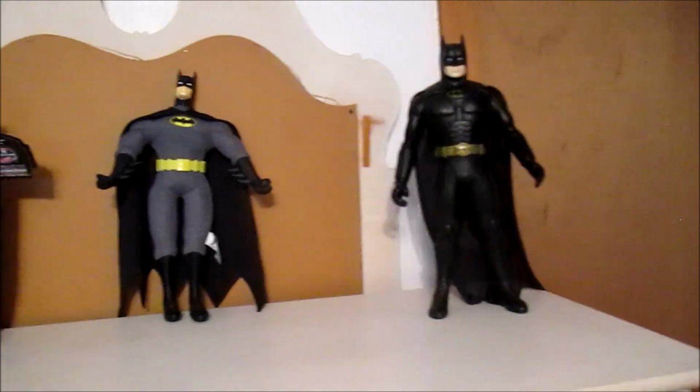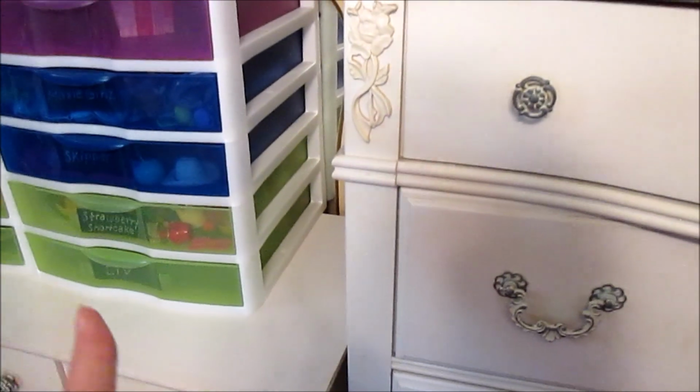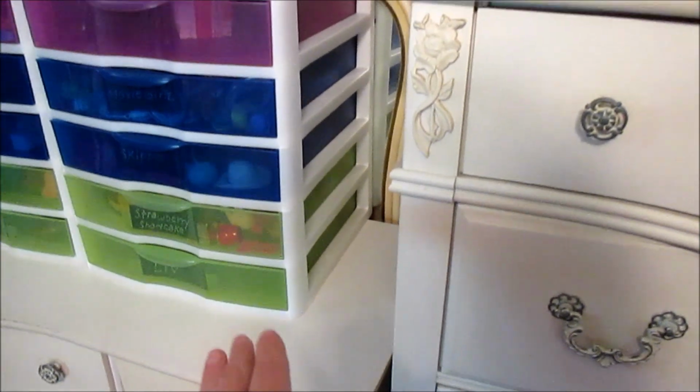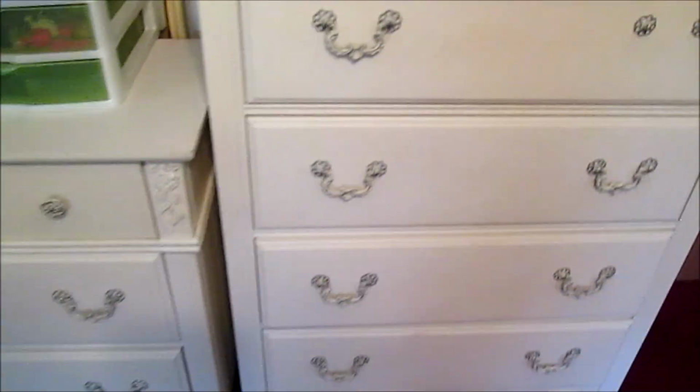These are my childhood Batmans. And yes, I do have the mirrors that went to this bureau, and my sister's upstairs. She has a Harry Potter painting that hangs over her bureau. So that mirror is over here. Because you know it's a set. So I wanted to keep it together, and that way they're kind of tucked out of the way where they won't break.